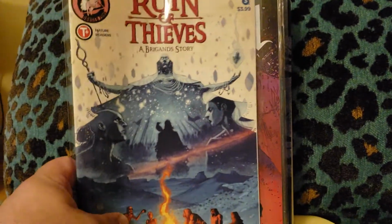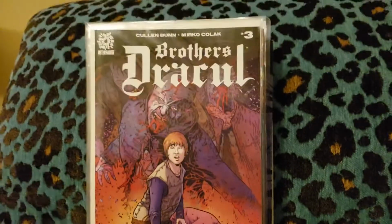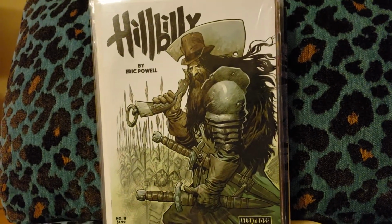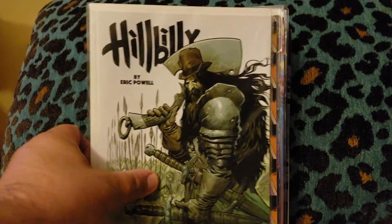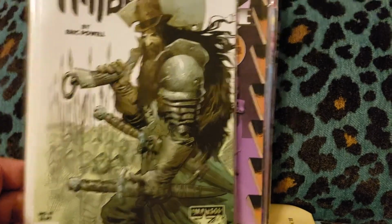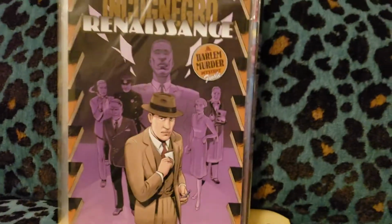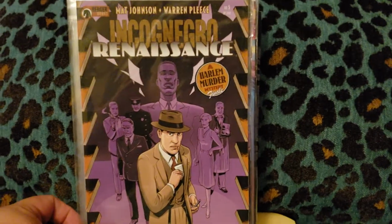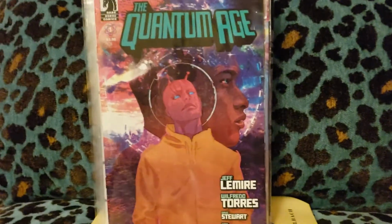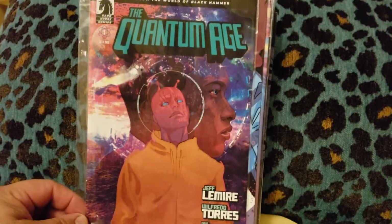And Ruin of Thieves number 3. Really happy with that. Brothers Dracul number 3. Real happy to pick that up. Managed to find a copy of Hillbilly. Always happy to find that. Eric Powell. That's issue number 11, I think. Or wait, no, yeah, it's issue 11. The very last issue, issue number 5 of 5. Incognito Renaissance. That was a cool book. I'm not sure who did the cover of this, but I liked it better than the other cover.